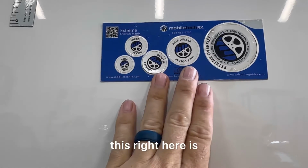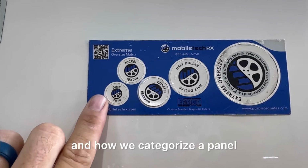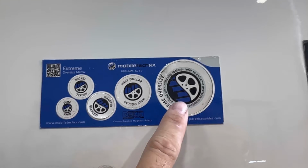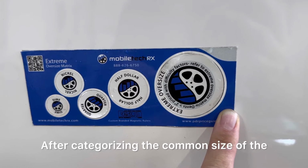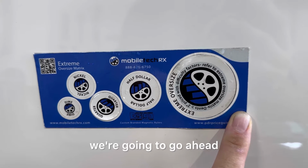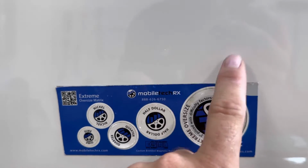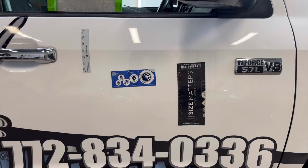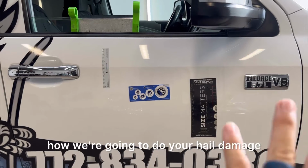Now, this right here is how we're gonna price out hail damage. You're gonna have the common sizes of dents and how we categorize a panel, which is dimes, nickels, quarters, half dollars, all the way to extreme dents. After categorizing the common size of the dent on the panel with hail damage, we're gonna count how many dents per panel, either 1 to 5, 6 to 15, 16 to 30, and so on and so forth. And that's gonna give us a price on how we're gonna do your hail damage.